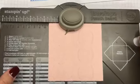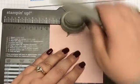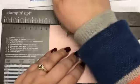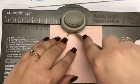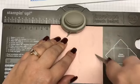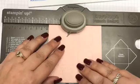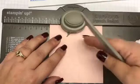I know I've shared the envelope punch board with you guys before. You're going to put it at 1 3/4, and you're going to punch, and then you're going to score this. So the only problem you have with this being embossed is that it is a little bit harder to see to fold. So again, I went to 1 3/4. I punched and I scored.